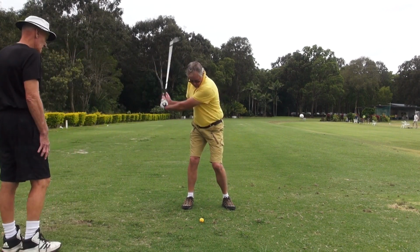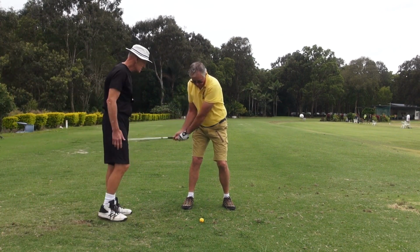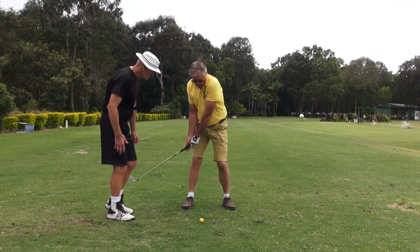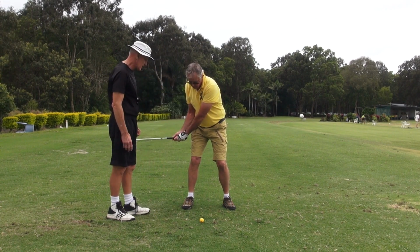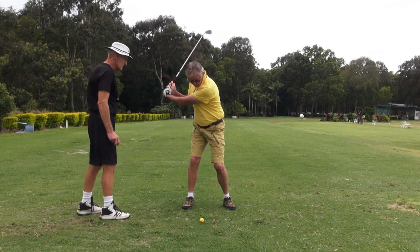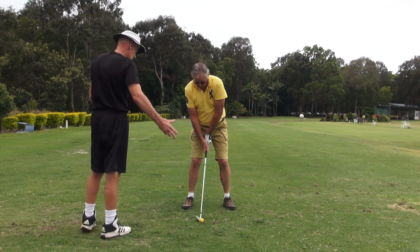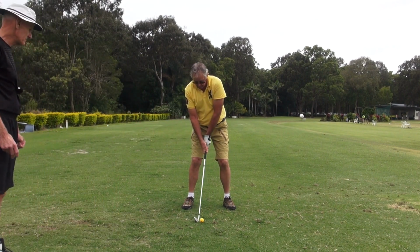Yeah. So it's there, and then I'm trying to let that drop, keeping this back, keeping that flex, and keeping the weight into the heel. And all those things are very difficult. Well, they are, yeah, but you've got millions of repetitions of a conventional golf swing to overcome.